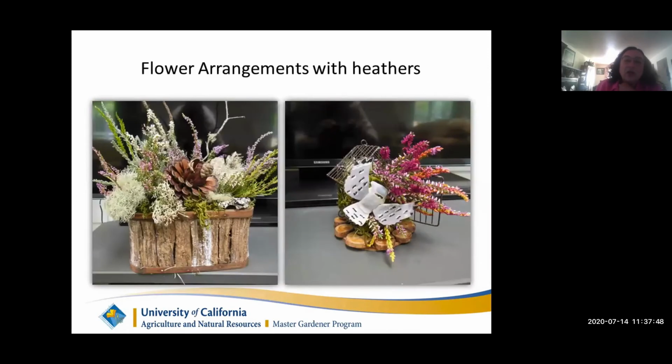Flower arranging is a lot of fun with heathers. Some of the blooms are very small, so they adapt well to small arrangements, and others can be arrangements that are very large, 3 feet in dimensions. They also do well with drying. The arrangement on the left is an arrangement that was made dry and lasted quite a long time.